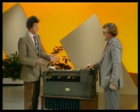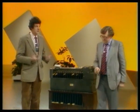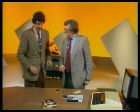So it's hardly surprising that this machine has been superseded, because I suppose what you really want is the information contained in the holes in the cardboard rather than having to shuffle all the bits of cardboard around, and that's where computers come in, I bet.